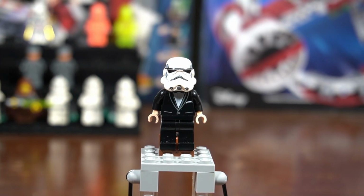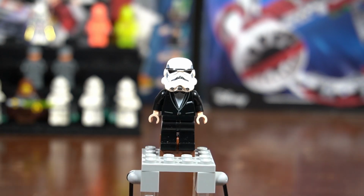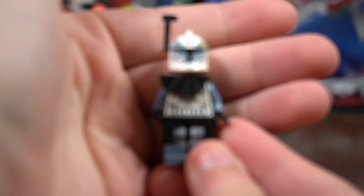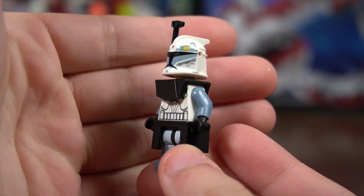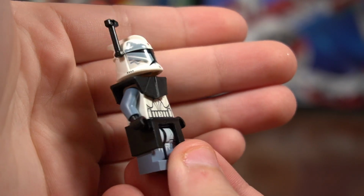The first question comes from Hannah Rallies, and they want to know what my favorite figure in my collection is, and it kind of comes down to these three. These are probably my three favorite figures that I currently own, starting with one of my all-time favorite figures. We have a Phase 1 Commander Wolf. Overall, just a very good figure. Big fan, a super nostalgic figure for me.